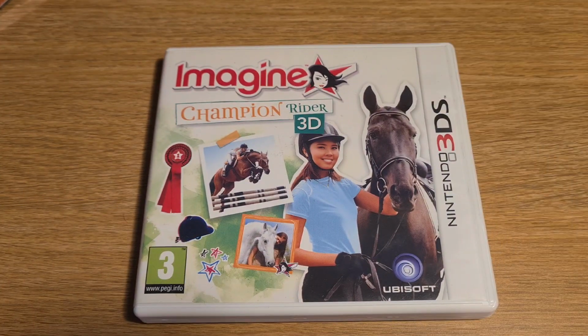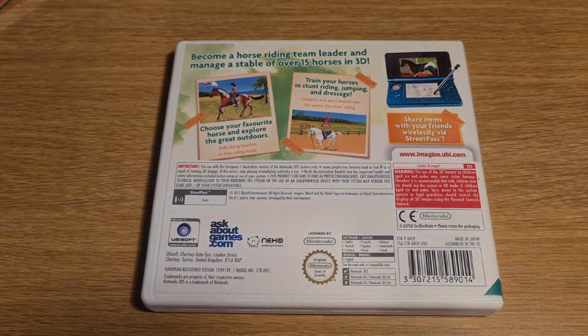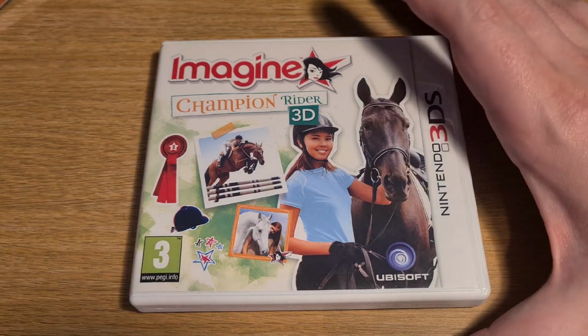This is another one that didn't appear on Price Charting, Imagine Champion Rider 3D. I believe this maybe had a different name in different regions around the world. I think it definitely had a different name in mainland Europe. I don't know anything about this, I've seen it on eBay going for really cheap, and I'd never seen it before in stores. I'm not really sure of the value of that one.